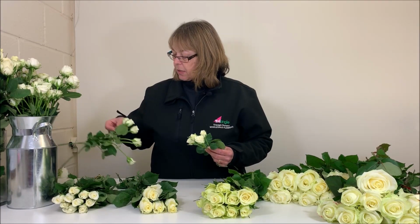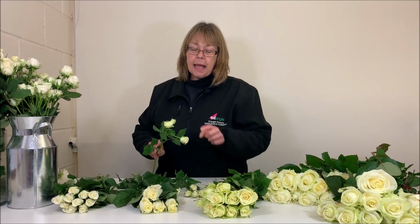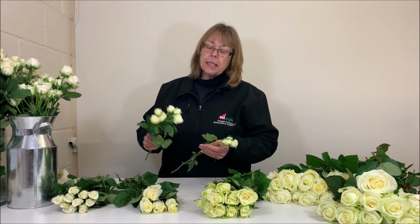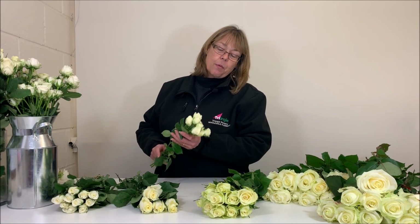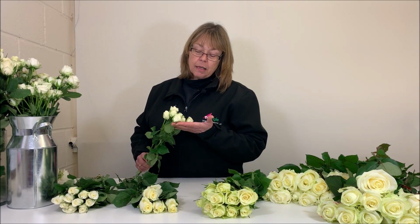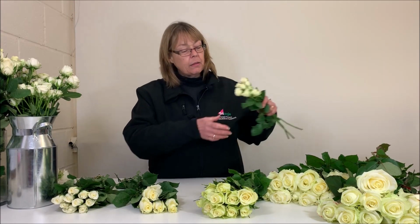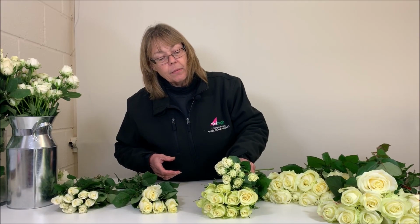I've got another stem here, so I'll show you. As you can see, you do occasionally get a bud with a couple of slightly more developed blooms, but you can see most of the blooms are pretty consistent. So they work really well for corsages, for slightly smaller wedding work, absolutely brilliant for hair flowers because you get that slightly more delicate appearance. They also work really well if you want a smaller rose to go with Avalanche or Athena, because again it's got that ivory colour tone.